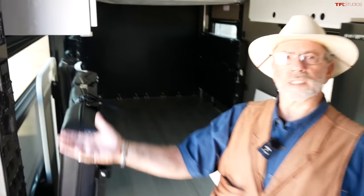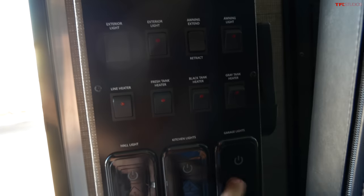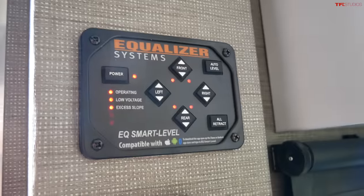Okay, so here you go. Look at this control panel. Isn't that cool? Ooh. Big control panel. Hull light. We probably need shore power. That's how you level out your jacks. That's nice. It's all automatic. Equalizer system. It's a good system.